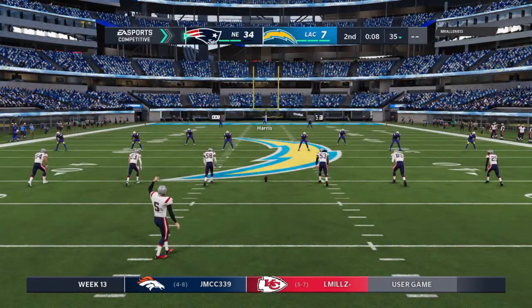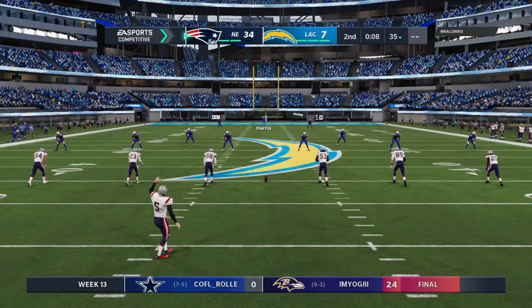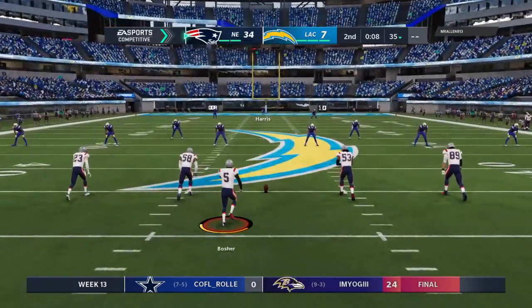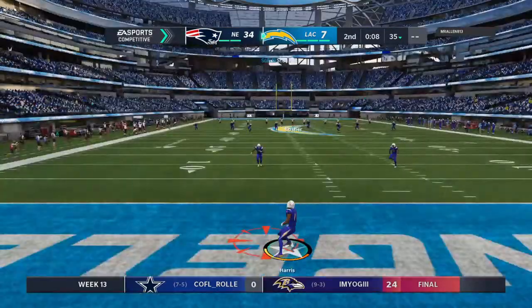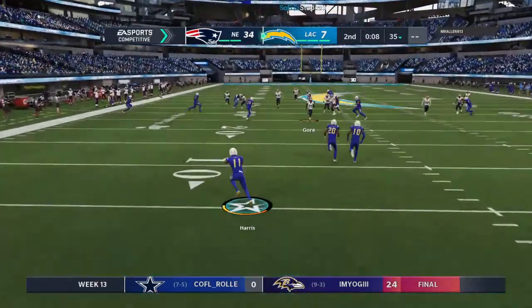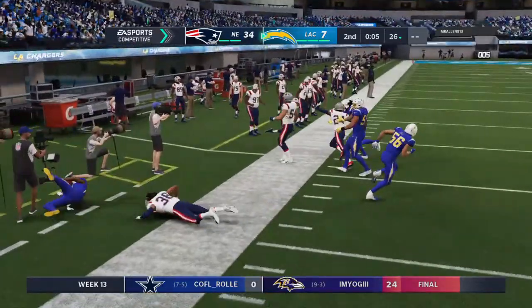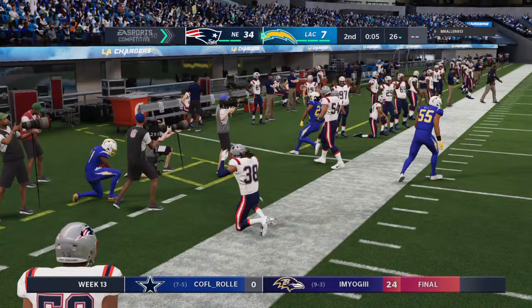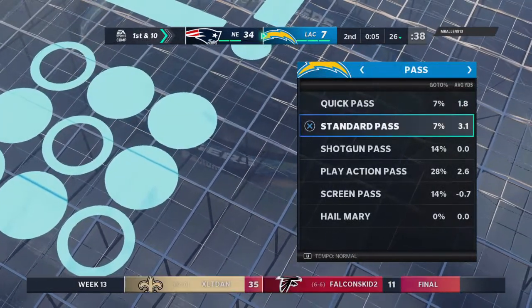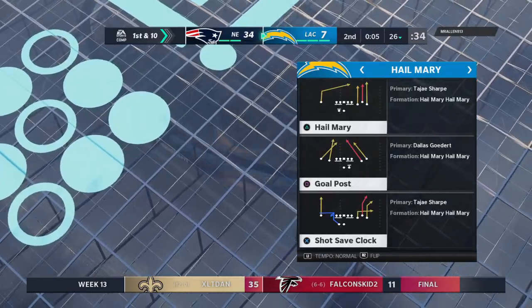Matt Bosher set to kick off. Just 8 ticks remaining here in the first half as they'll kick this one away. This taken in about 4 yards deep, and he'll be out of bounds across the 25. The Chargers take over first and 10 at their own 26-yard line.